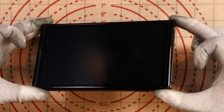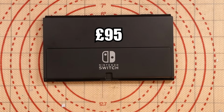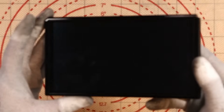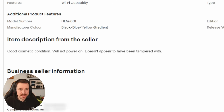Here we have ourselves a faulty Nintendo Switch OLED that I purchased for a total of £95. I haven't done many Nintendo Switch OLEDs on the channel before, so I'm really hyped to see what the outcome is with this. Condition wise, really nice, hardly a single scratch on the back, and the screen is in really good condition. The listing on eBay states good cosmetic condition, will not power on, doesn't appear to have been tampered with. If I manage to fix it, we should be looking at an okay profit. Now £95 is quite on the high side of these, but I've not done many on the channel and I thought it would be interesting.